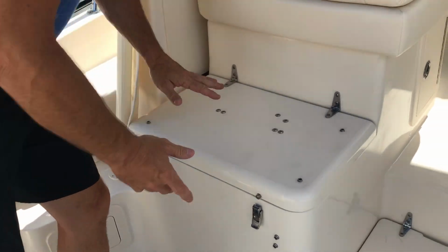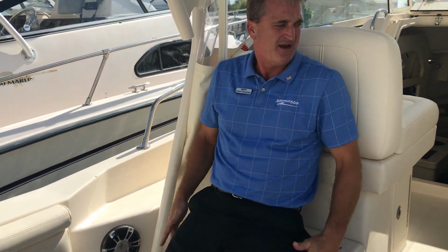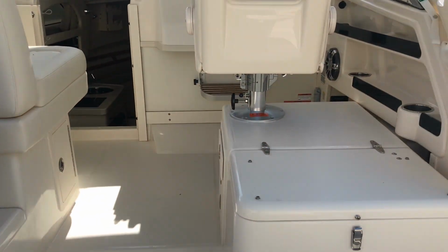There's a cushion that goes on top of this right here, so that if you want to sit here and watch your lines, this is a great trolling. See, look how comfortable this is. Right here, and then you've got one over on the starboard side of the boat as well.